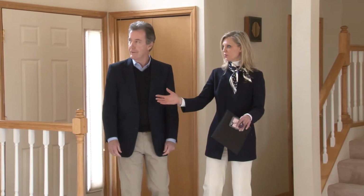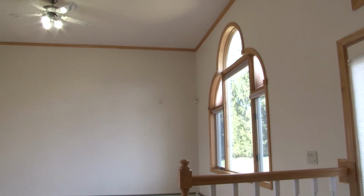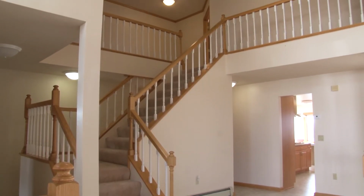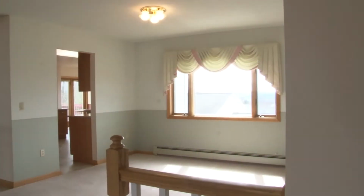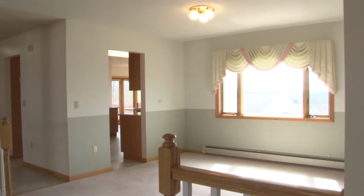And look at this big, bright, open space. Look at those beautiful windows. Palladium windows. These ceilings, I guess they're probably about 14 to 16 feet high. The open banister that overlooks from the second floor down to here, that is really nice. And I like the dining room over there with a beautiful view. Oh yeah, the view is gorgeous.